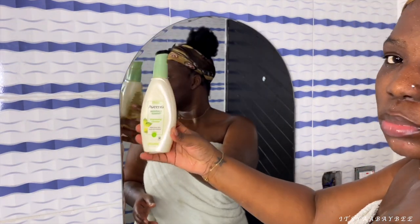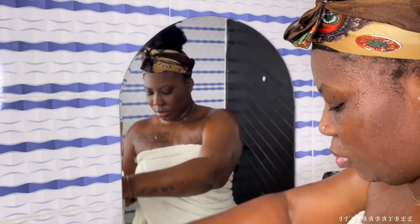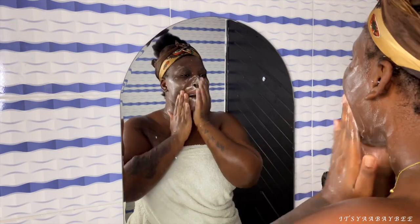So this is the different thing I did with my skincare. I used my Aveeno Positively Radiant Brightening Cleanser to cleanse my face. I didn't use the Cetaphil one. I have had this for a long time, so I decided to use it today. And I've always loved Aveeno products, so why not?